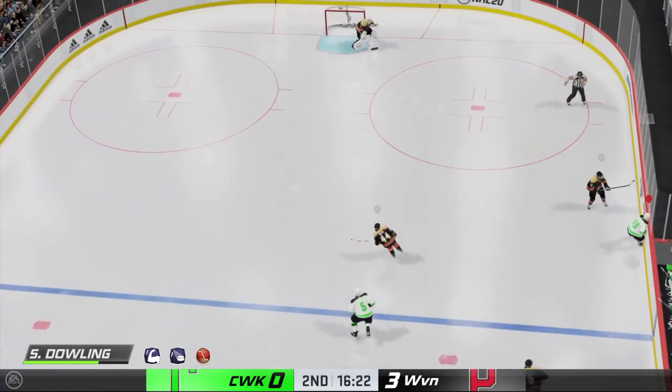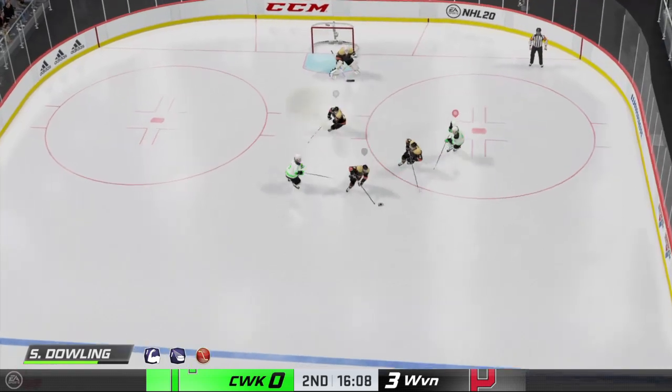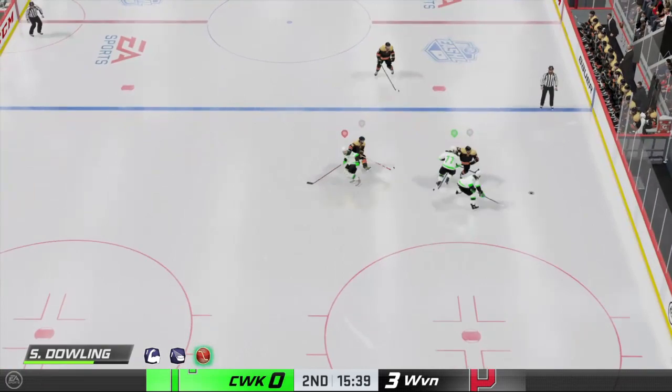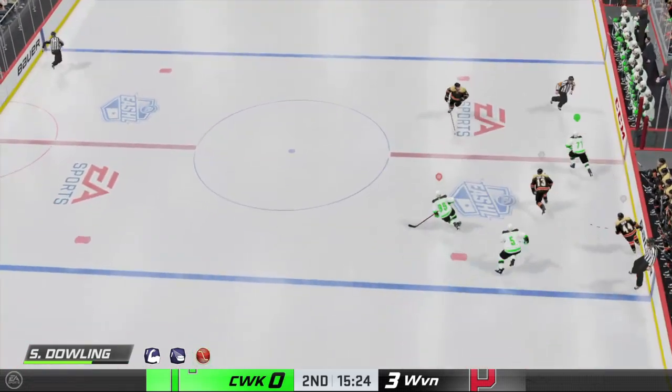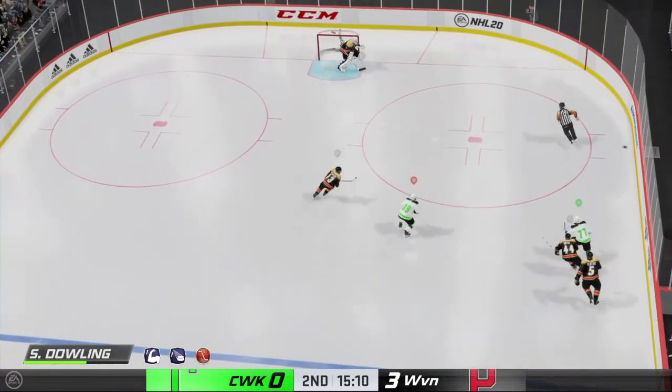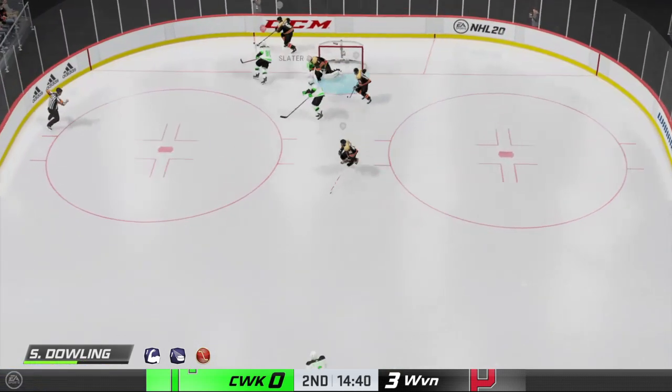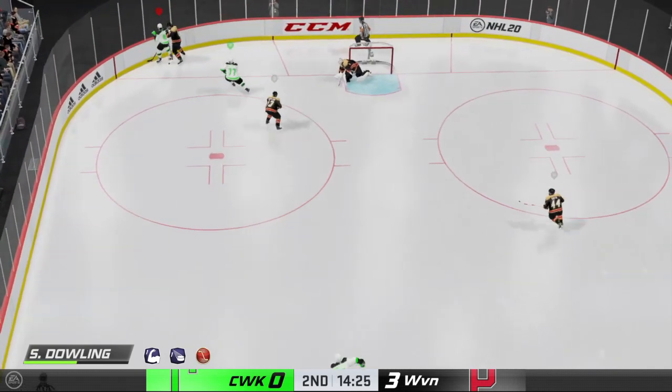Solid hit on that play. Nice defensive robbery on that. A little dipsy doodle, and he loses possession of the puck. Takes it across the blue line. Jostling for the puck, and he loses control. Scrum along the boards as they battle for the puck.